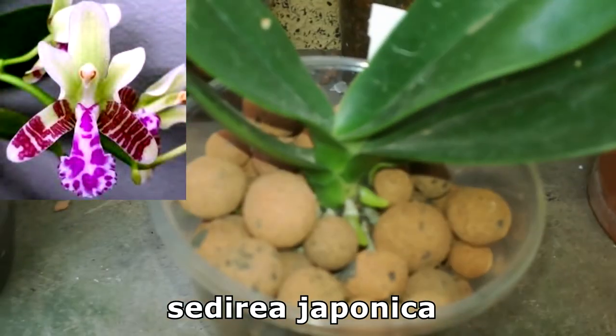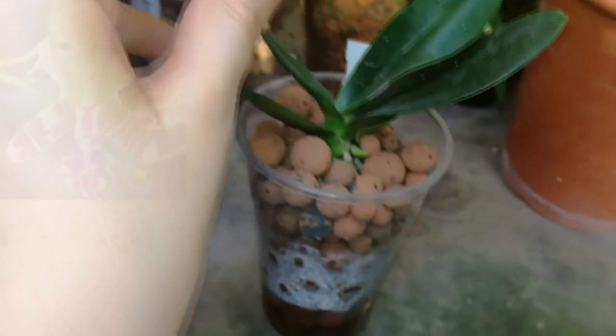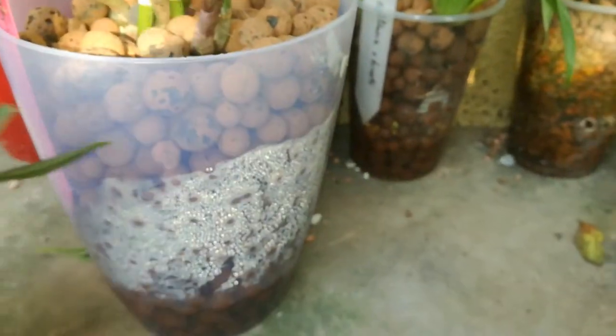And this is my Sedirea Japonica. It is doing some very nice roots, growing very good. Unfortunately this year she didn't bloom for me. I hope it will bloom next year. It usually blooms in spring.